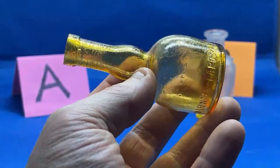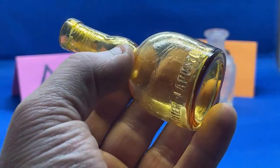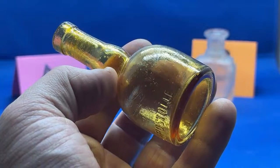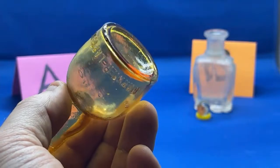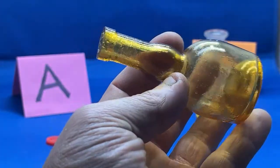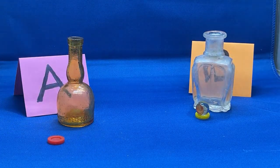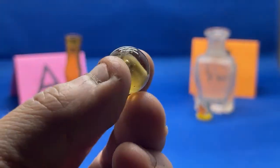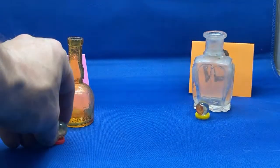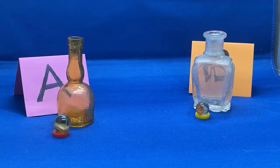7 or higher on B, and then a really nice yellow whiskey. Lady's leg. This is a Mariner La Postal, whatever that means. It's got a real nice kick-up base. It is yellow, blown in mold, tooled, cork top. Little mini whiskey. And this really nice kind of a smoky, amberish cream marble from the wifey. Out on B. All right, we're looking for 8 or higher on B.